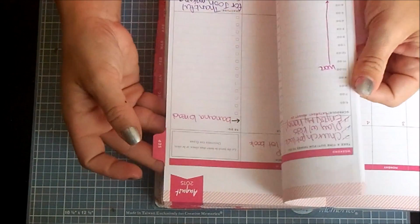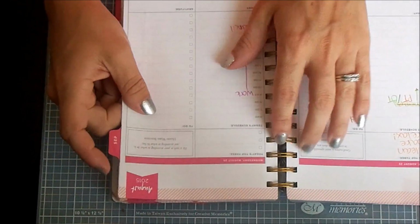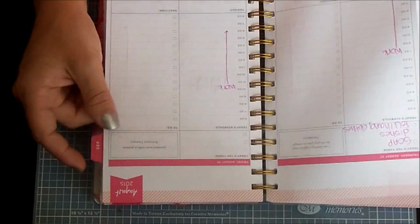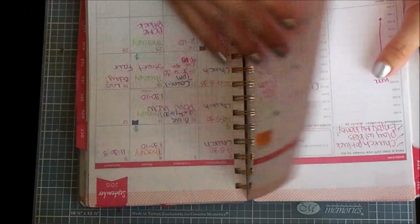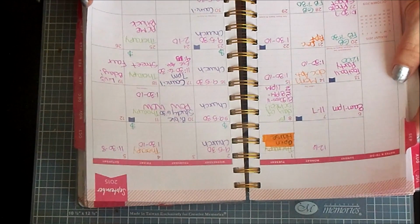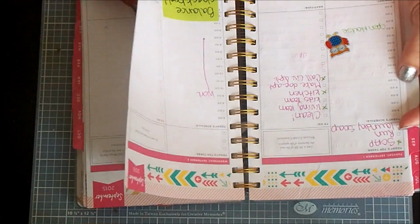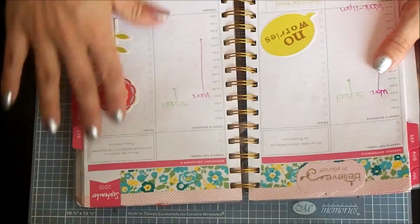I found out very quickly that, well, I don't know. I like the hourly, and you can see in the beginning I just used color pens to coordinate who was going where and what and all that stuff. Then I started using washi, a little bit of stickers. I got a little bit more.